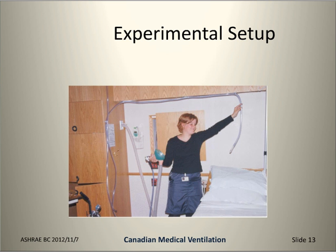The fitting in the wall on Marika's right is just a standard built-in vacuum cleaner fitting that we use to connect to a small inline centrifugal fan, back near the exhaust duct in the hallway, and we ran the hose from that to our mask.